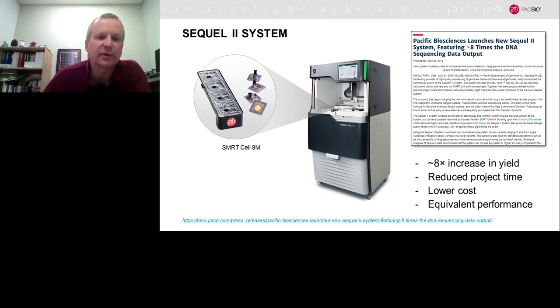So in April of this year, we launched the Sequel II system, which has a SMRT Cell, a chip that has an 8-fold higher feature size. That translates directly to about an 8-fold increase in the overall yield of sequencing. This is what we call the SMRT Cell 8M. It gives the same kind of equivalent performance with regard to read length, accuracy, lack of bias, and so forth, but now with higher throughput, translating to reduced project times and lower cost.